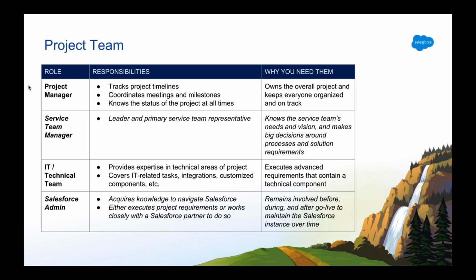Technical bandwidth is also important so that your project doesn't stall or fall behind due to priority changes. So plan ahead, establish your project team. That way you can make sure you understand at what phases of the transition each person should be actively involved.